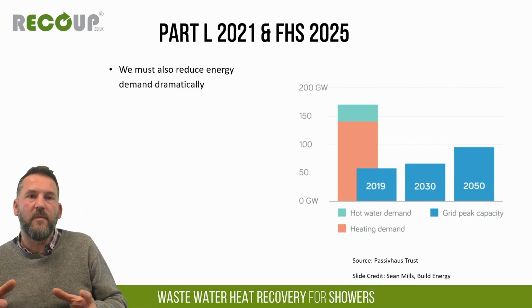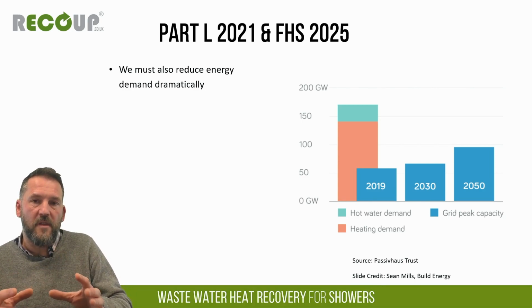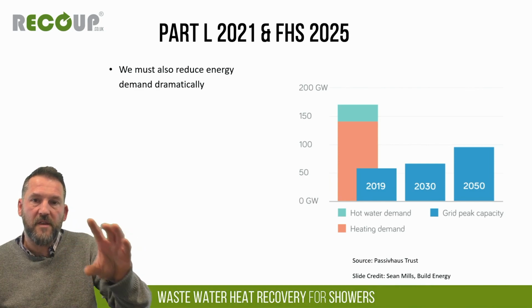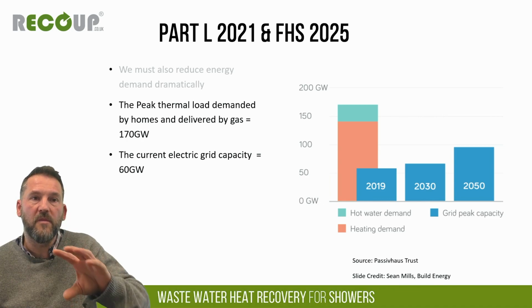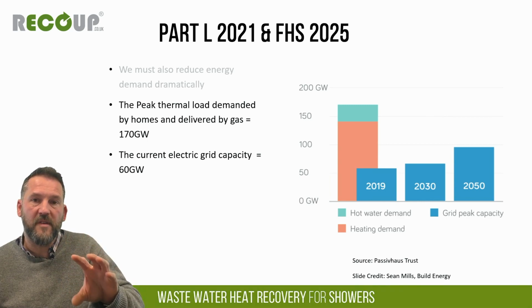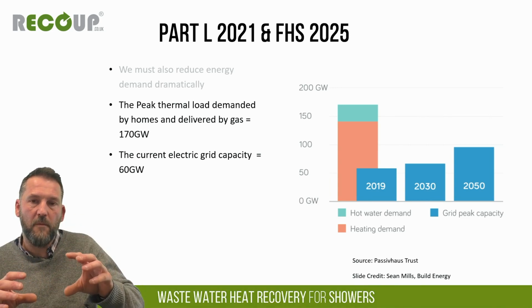However, the question might be, why don't we just move to all electric straight away and move to renewables as quick as possible? The issue at the moment is that the grid really doesn't have the capacity. If we look at the energy demand for new build housing versus the grid supply, we can see that the peak energy demand required for hot water and heating in new build homes is around about 170 gigawatts through gas, and the grid capacity is around about 60 gigawatts. So the reality is we need a much bigger demand reduction in homes across the board.